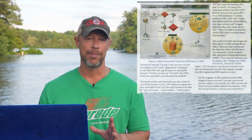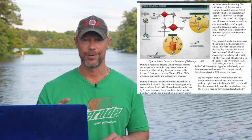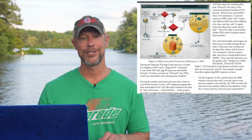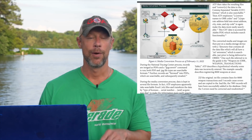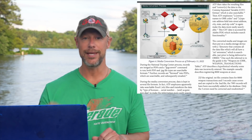So all that needs to happen in order for them to go back and use it to search by name is to go literally back in when they open the application and hit search by name, turn it back on. I realize that sounds insane. Check out the document. That's literally what they did. So at any point in time, if the ATF wants to search by name what guns you have filled out 4473s on, they can do so.